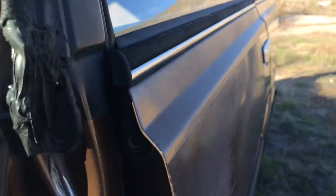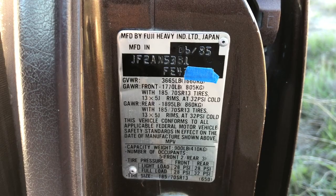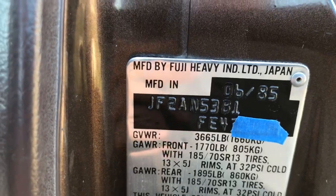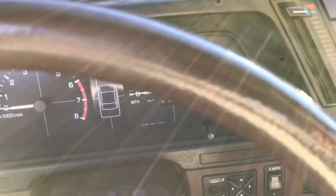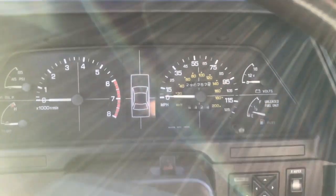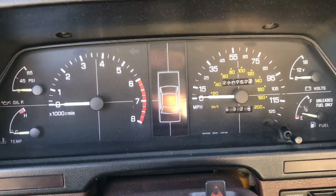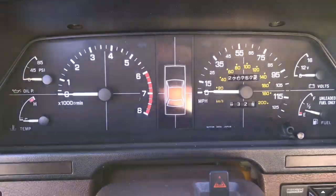Here's the VIN plate with the partial VIN number. 6 of 1985. Like I said, manual locks. Manual windows. Right now we're showing 220,757 miles. These are the standard gauges. This is the analog. There was a digital version for this car.